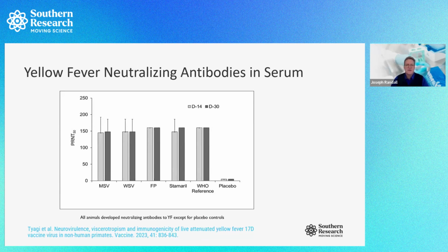This is a summary of the yellow fever neutralizing antibody results in serum. You can see here that this is the plaque reduction neutralization titer, where you see a 50% reduction in the viral plaques when you add serum from the vaccine-treated animals. Animals that received the master seed virus, the working seed virus, or the final product all had high levels of neutralizing antibodies, as did the commercially available yellow fever vaccine, Stamaril, and the WHO reference vaccine. The only animals that did not have neutralizing antibodies for yellow fever were, of course, the placebo control, because they were not exposed to any of the vaccines.